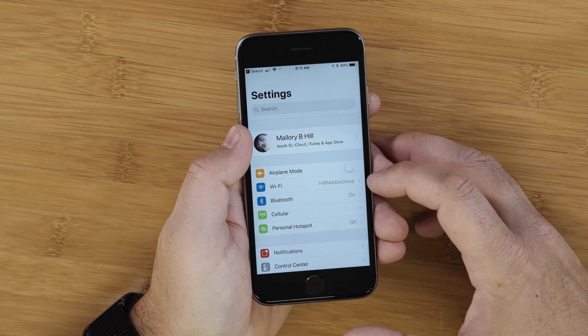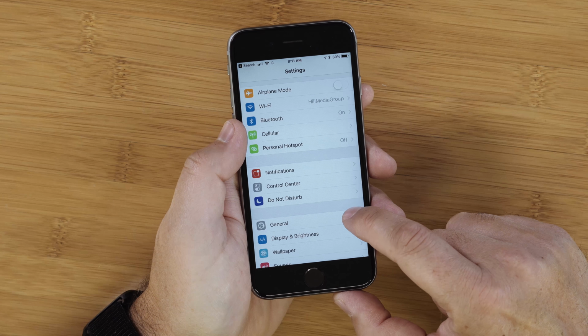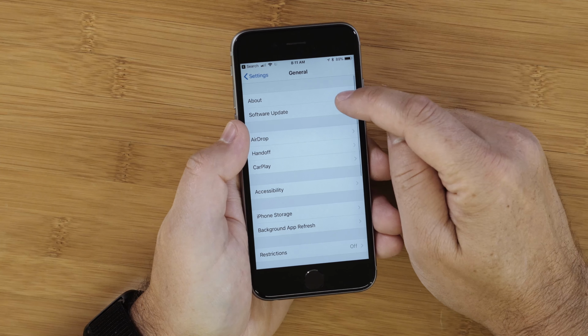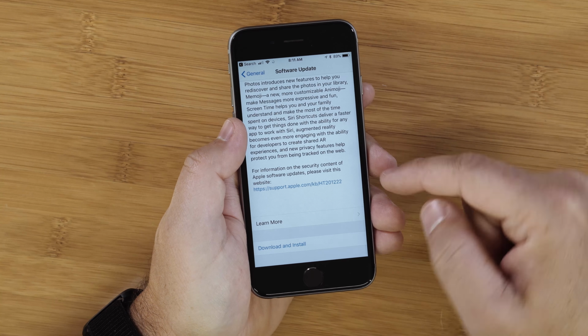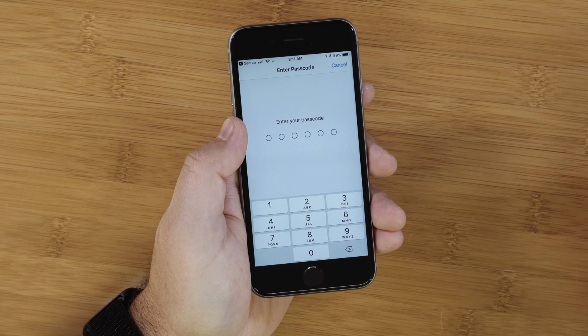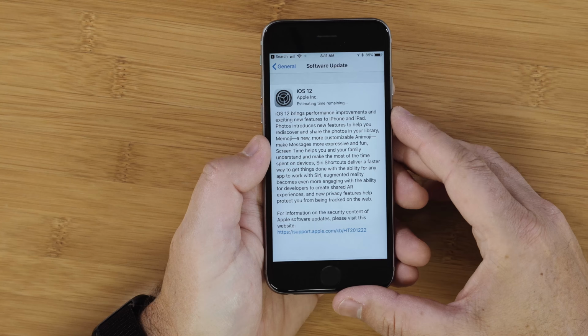So to get access to the software update, if you haven't been notified on your phone already, you simply go to your settings, click on General, click on Software Update. It's going to go ahead and show that there is an update available. You're going to hit download and install. It's going to ask you for your passcode, and then it's going to go ahead and start downloading.